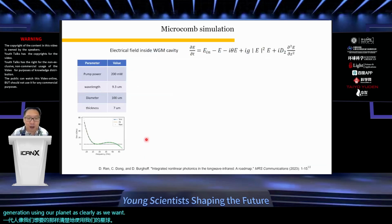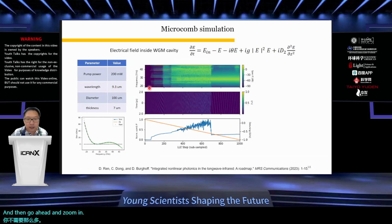So we have also performed a simulation to solve the nonlinear Schrodinger equation. Using the parameters here, if we pump the microresonator with about 200 milliwatts at a wavelength of about 9.3 micrometers, we will get this dispersion curve, which has zero dispersion at exactly 9.3 micrometers. And we see clear frequency comb generation in the simulation.